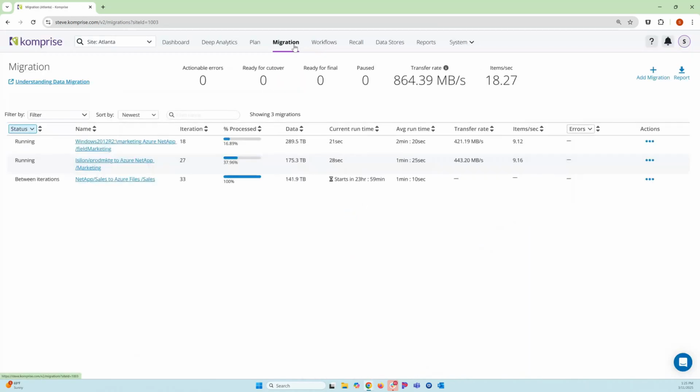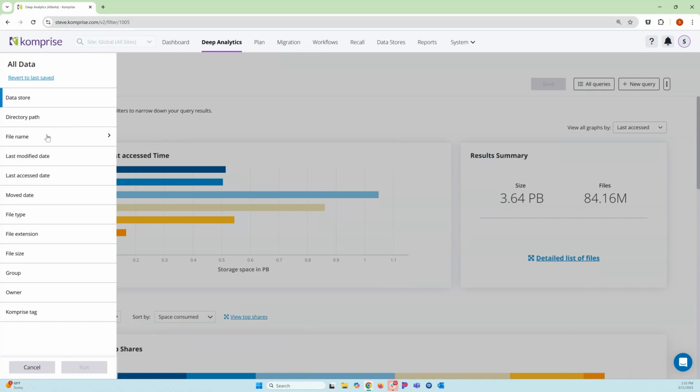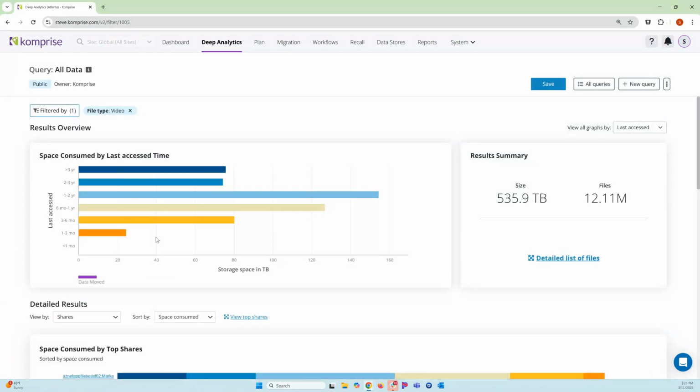But then Komprise goes on a little farther with the full product. You can go in to actually do your own querying of your data. And what we've done here is we've collected a lot of file metadata, things like the directory path and file name and access dates and types of files they are and owners, etc. That you can come in here and start to do a custom query, like show me all of the video files that are out there. You won't believe the number of personal video files or TV shows and things like that we find on systems.